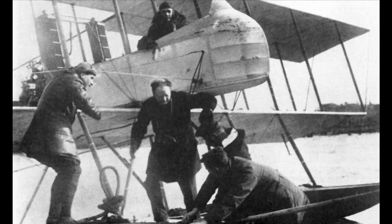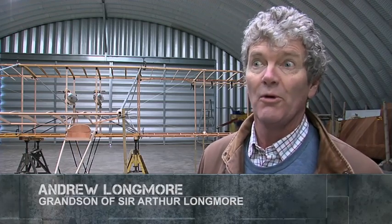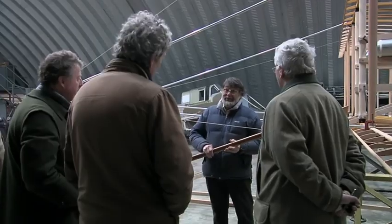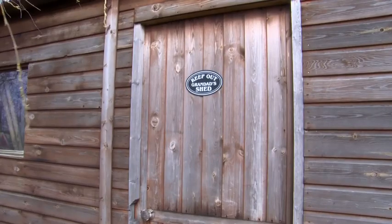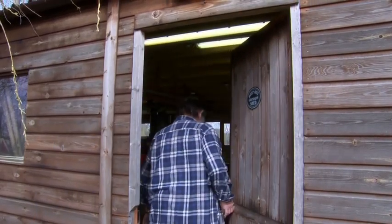I have my grandfather's original flying license, which was number 72, and he lived to see a man go to the moon. So, you can't almost take it in, and yet this was where it began. Today in the workshop, Jerry's rediscovering the skills Edwardian plane makers needed.